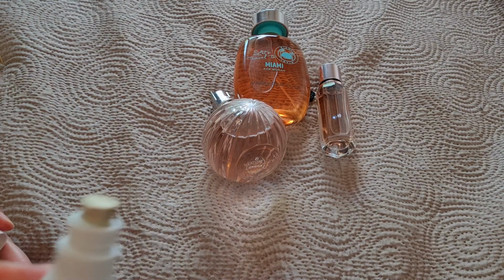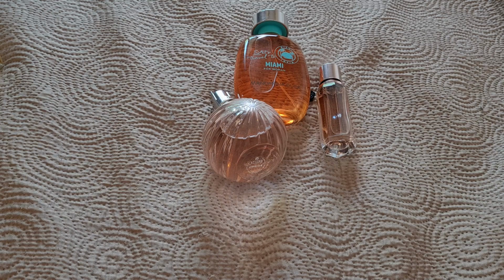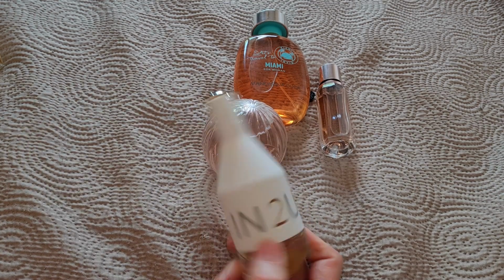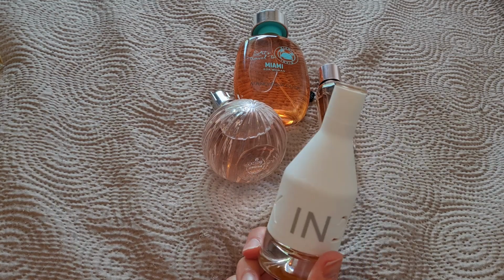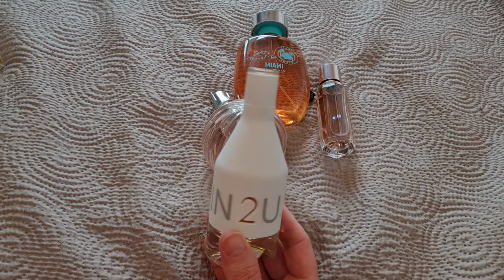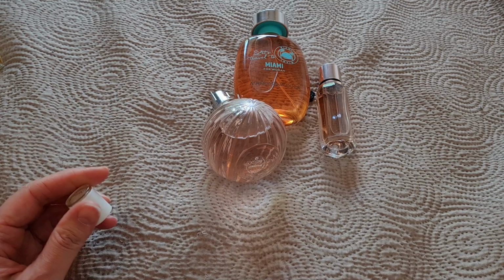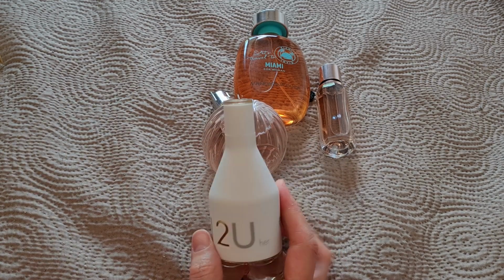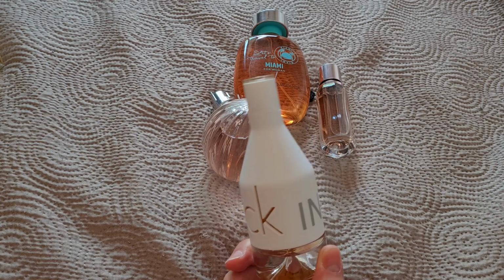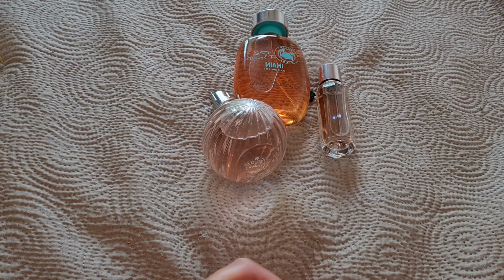CK Into You, I never used it. Again, a very recent purchase. I never used it, so I really don't know what to tell you about it, apart from that it's very promising. It's very fresh, a little bit woody, I would say. Yeah, aromatic. I don't know. But it's very promising. So yeah, I will put it in the like.